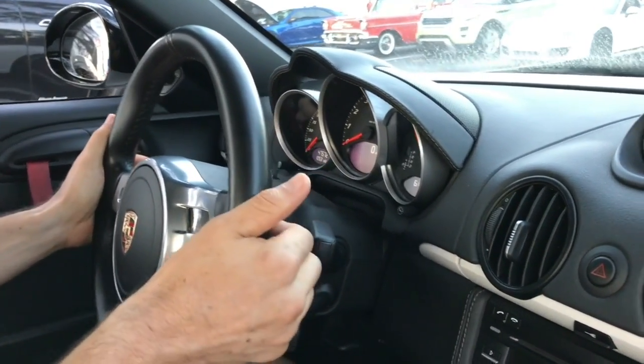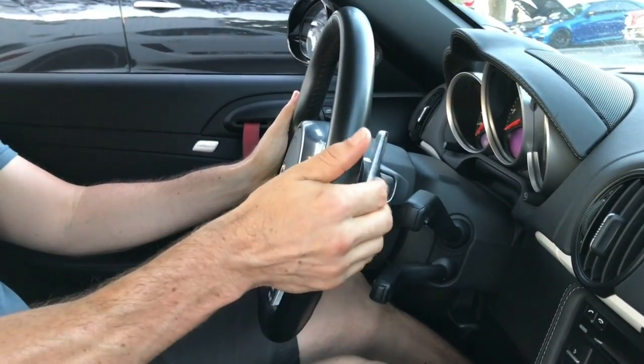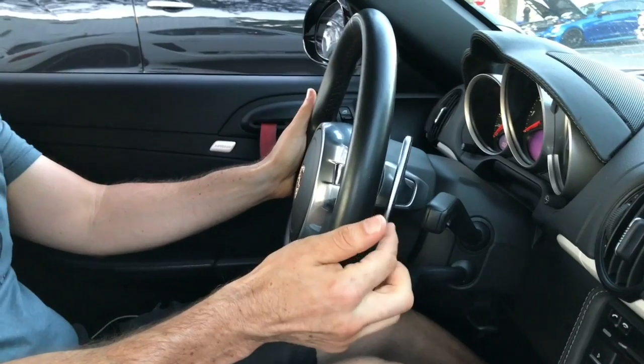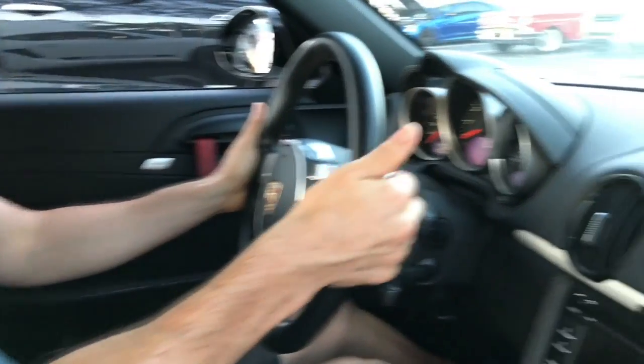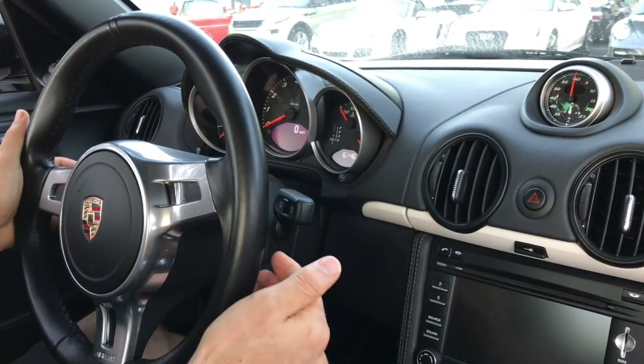Another thing that Porsche does really well is the location of the gear change levers on both sides to go up the gears and down. It has a very nice positive feel, and they feel very, very high end. They don't feel like cheap plastic and whatnot.